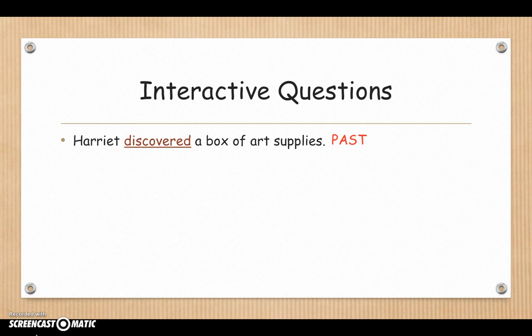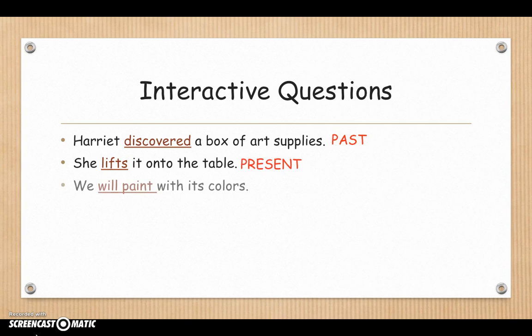Yep, it's in the past. It has that ed on the end. She lifts it onto the table. She's doing that now, in the present tense. We will paint with its colors. It has that helping verb will. If it has that helping verb will, you know it is the future tense.